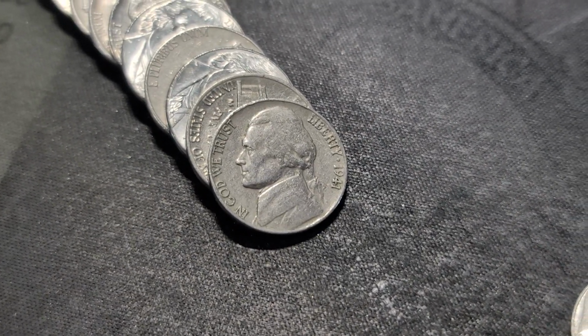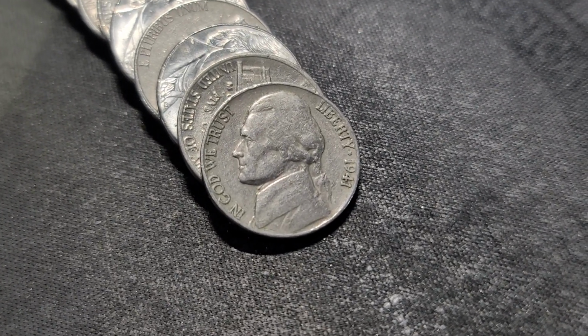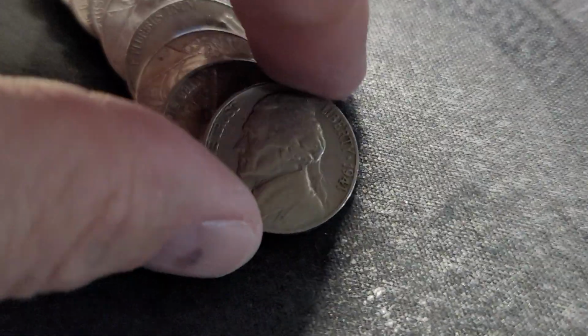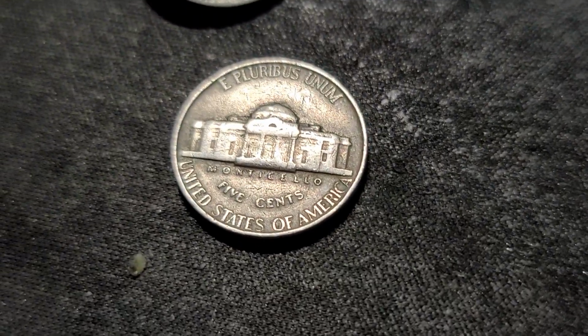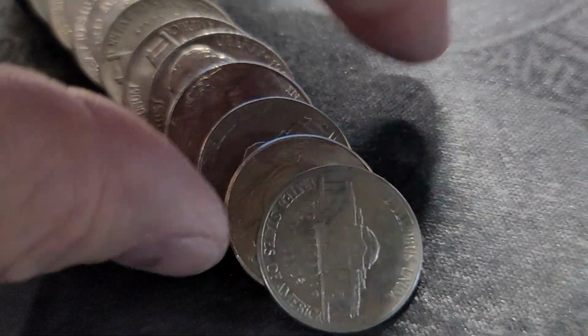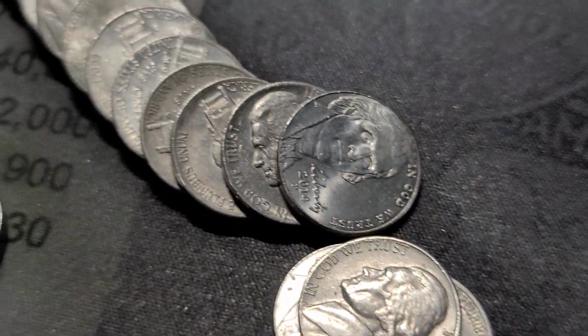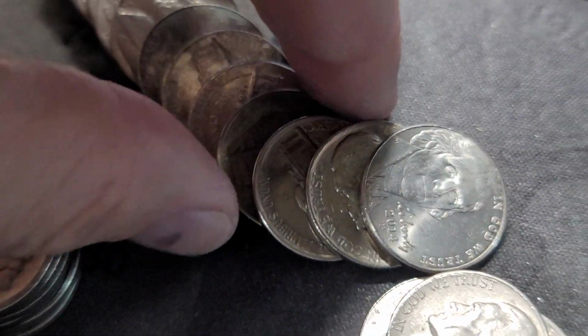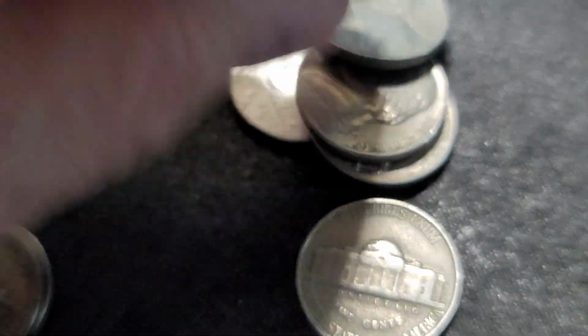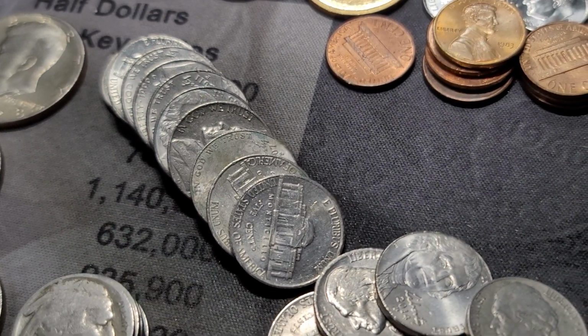Still roll 67, and I did hesitate on this one, but I didn't think the color looked right. So we have a 1941 out of Philly. Let's check this one while we're at it then. 63, and then this one here. 83. All right, I'll continue on this roll. I'll bring you back in if I find anything.